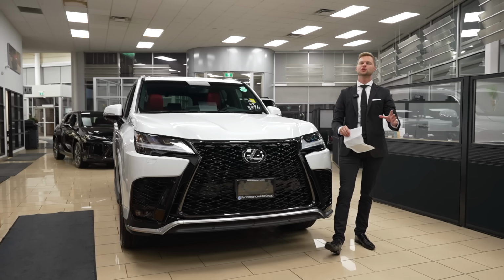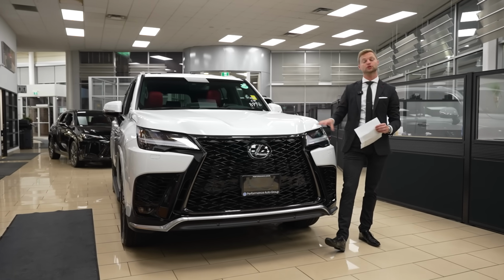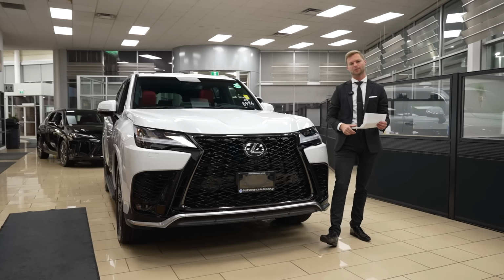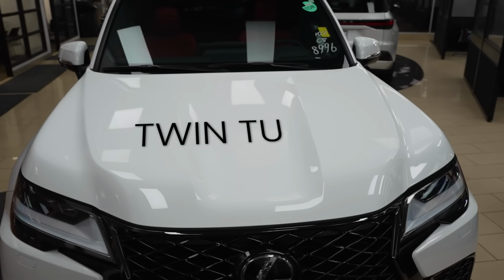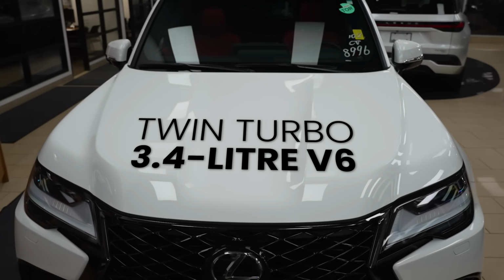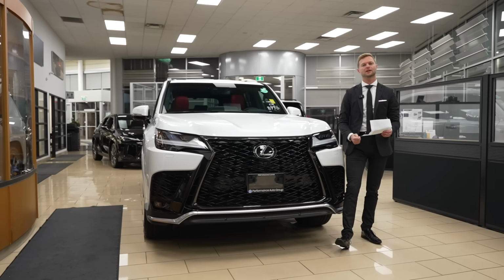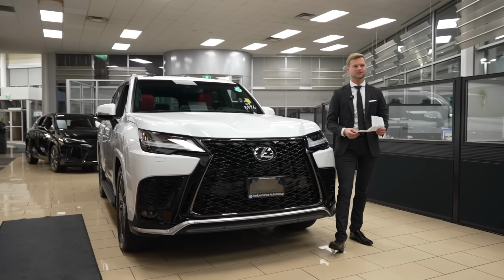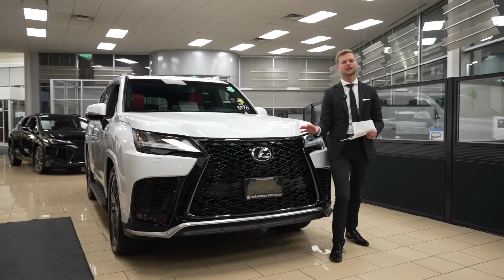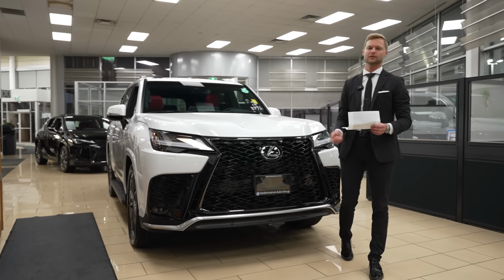So as you might have guessed, the 700 is an upgrade mostly to the powertrain, but it introduced a few new packages. Currently in the LX600, we have a twin turbo 3.4 liter V6. The LX700 is adding a hybrid drive to the similar powertrain. So yes, this will be the first LX hybrid in this market. And if I know Lexus and what they've been doing, that also is going to come with a big increase in power as well as fuel economy.